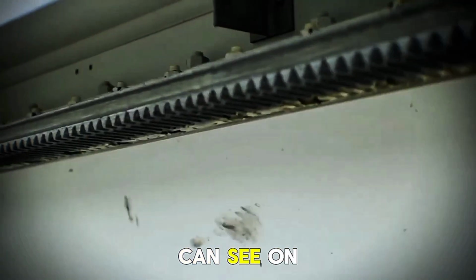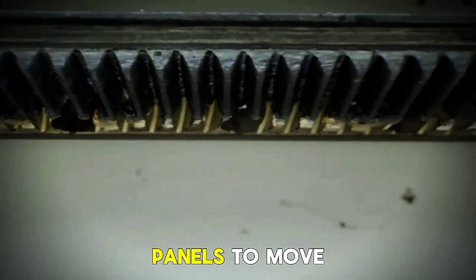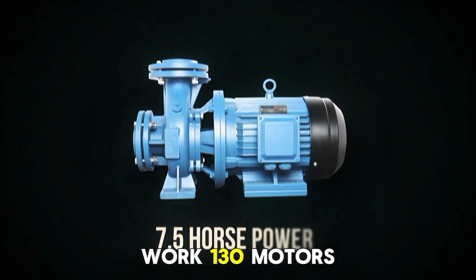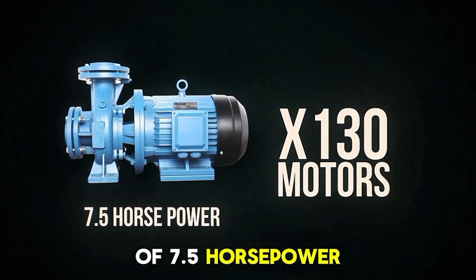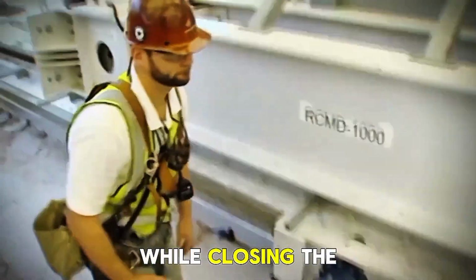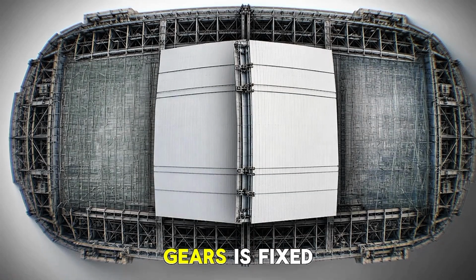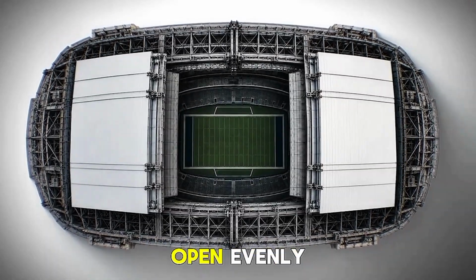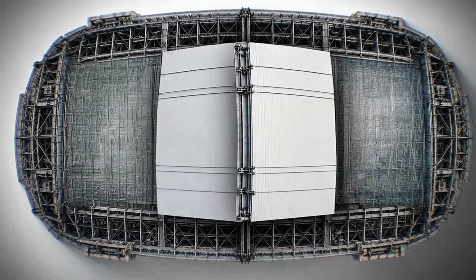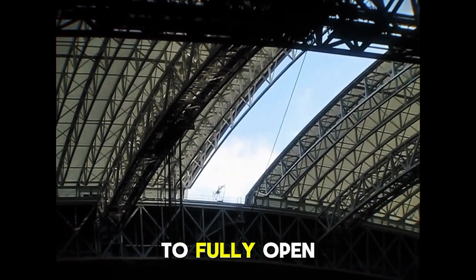The lines you can see on the stadium roof act as the rack or track, allowing the roof panels to move smoothly with a strong grip. To make this work, 130 motors of 7.5 horsepower each were installed. These motors power the pinions while closing the roof and act as brakes while opening it. And because the size of the gears is fixed, both roof panels open evenly, ensuring equal weight distribution on both sides of the truss. It takes 12 minutes for the retractable roof of AT&T Stadium to fully open.